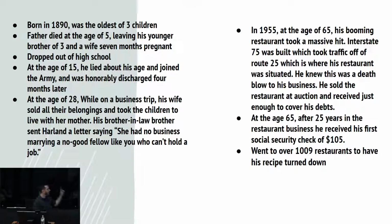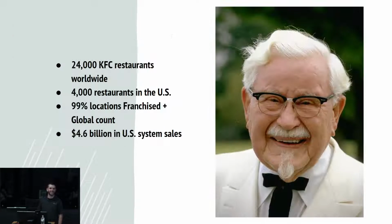He had to go to over 1,009 restaurants to have his recipe turned down. I know who it is. Colonel Sanders! A few of us knew who that was.